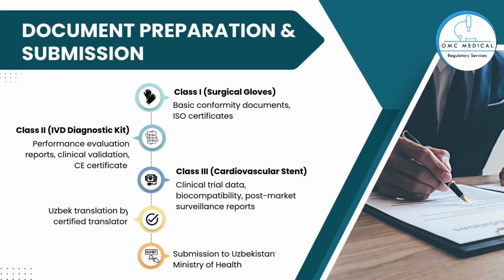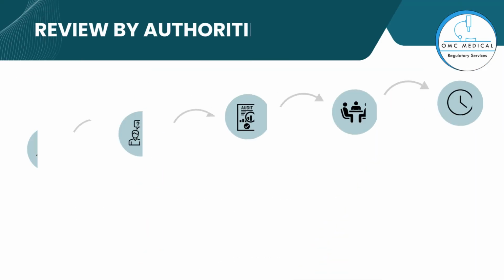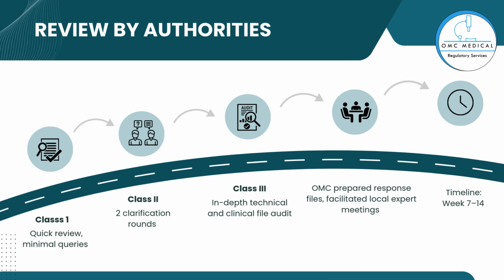Document requirements vary with class. For Class 1 surgical gloves, we submitted standard conformity documents. The Class 2 diagnostic kit required detailed performance data. Class 3 cardiovascular stents needed in-depth clinical and post-market surveillance evidence. Class 1 devices are generally reviewed quickly.